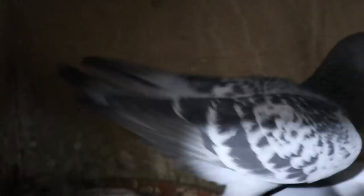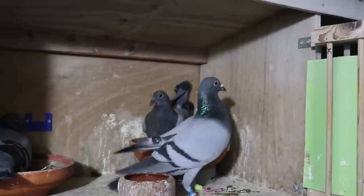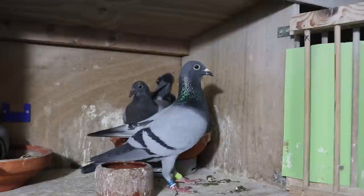Very nice pigeons, very healthy pigeons. Calm, not a big loft at all. The floor's nice and clean. This is a lot of work for you to clean, scrape out the boxes every day. Two times a day. That's a late bred son from Golden Amigo. He's very nice, see the character in him. Super.